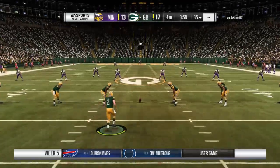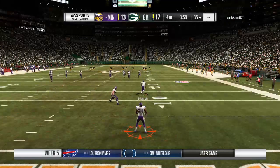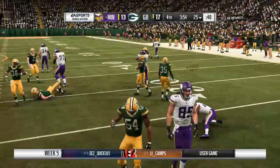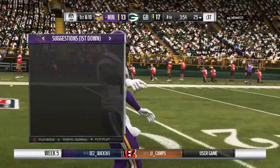Out is the kickoff unit as they run up and send this one away. It is fielded at the 2, and not a bad return here. He gets it out to the 25-yard line. And now out comes Minnesota.